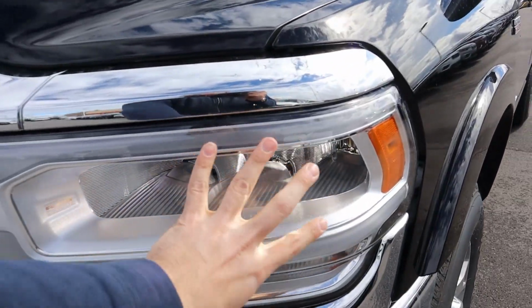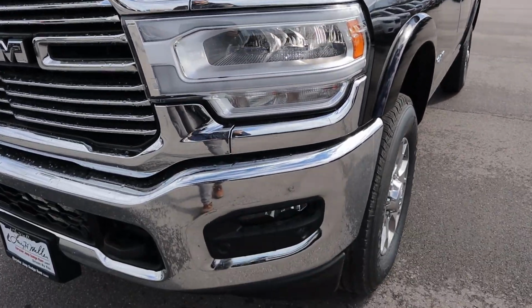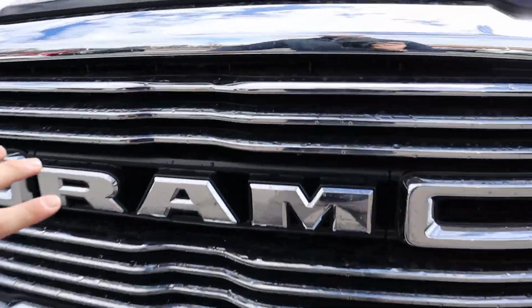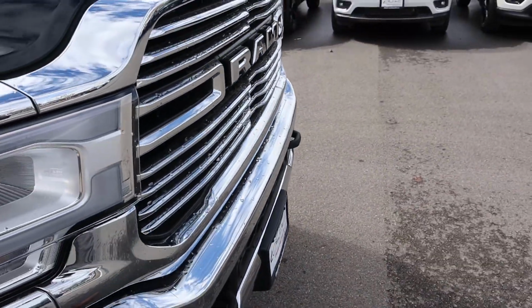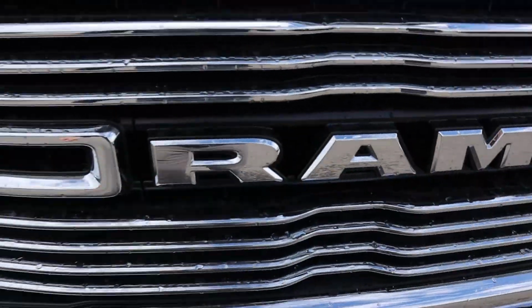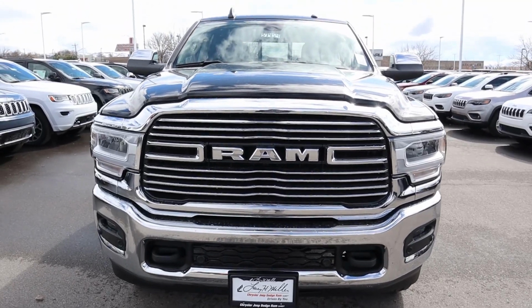Finishing things up front, we have this new design with the headlamps, and you get LED accent lighting on it. Parking sensors are integrated into the rear bumper down below. And then this grille, like I said in the previous heavy duty, it's a little bit more flat compared to the half tons grille. You have the Ram logo up front. Since this is the Laramie, it has a nice chrome appearance on it overall.